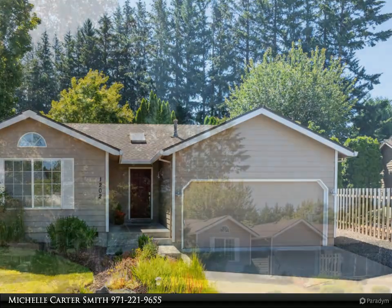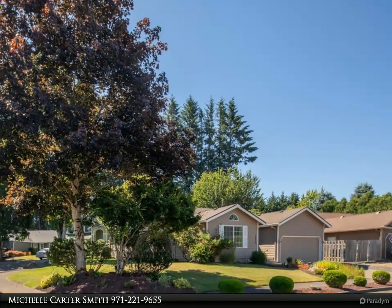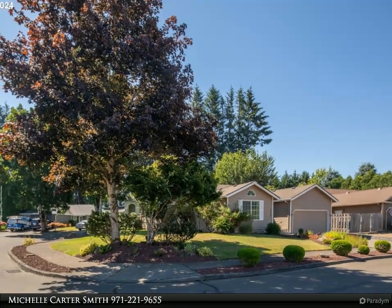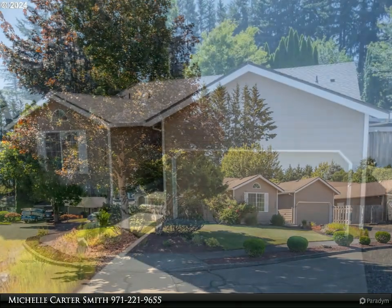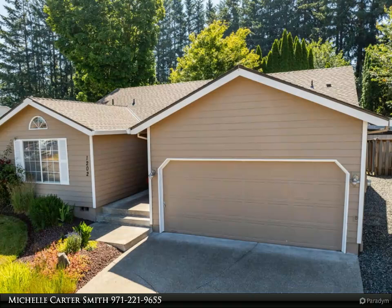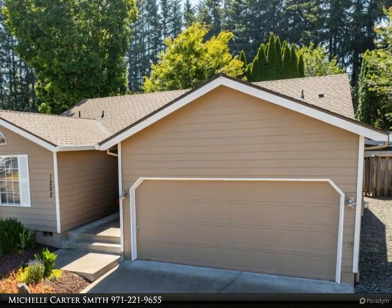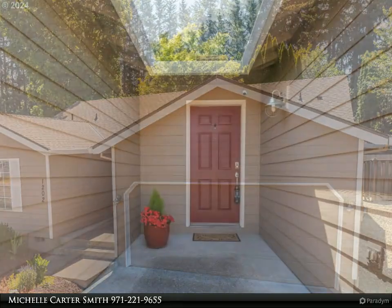Immaculate and move-in ready. The home is located in a desirable neighborhood on a spacious corner lot in a cul-de-sac. New exterior paint in 2020 and new 50-year roof and gutters with mesh installed in 2018. Trex deck and pergola in backyard installed in 2020.